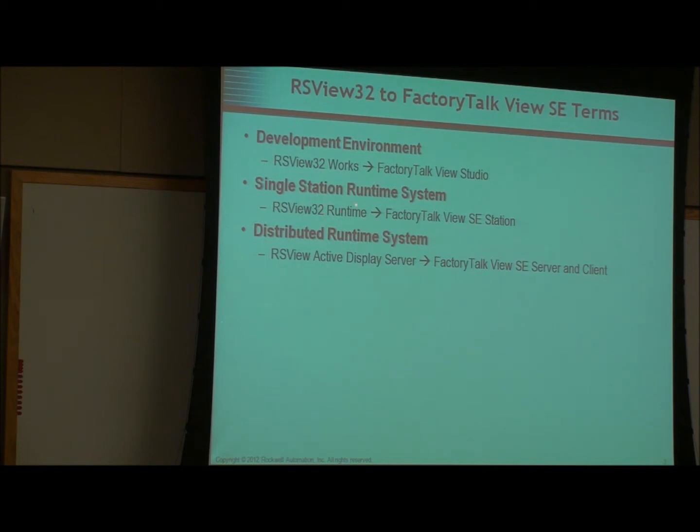Compatible to an RSView32 runtime would be a FactoryTalk FTViewSE station. A FactoryTalk FTViewSE station is equivalent to a client and server. It's a single standalone SCADA system that is not expandable. You can't drop any more clients or hook it to any other server. It's meant to be a standalone SCADA solution. So that's what View32 runs on.